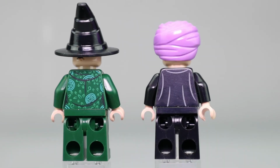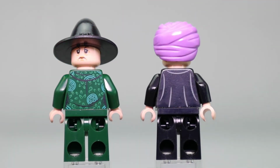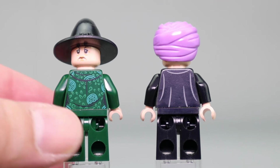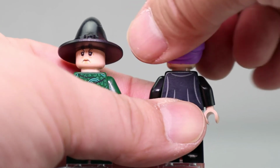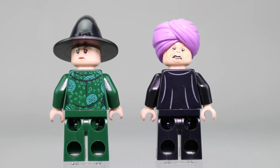As we move around the figures, as you can see, McGonagall has the same printing that continues along the back, and Quirrell has a few lines indicating some folds in his jacket. Professor McGonagall has an alternate expression, which is a little more sad, perhaps, or concerned, and Quirrell also has an alternate face. Quirrell's alternate face is, in fact, Lord Voldemort, who is currently living attached to Quirrell, if you recall from the movie. So I think this is a good representation of that. It looks actually fairly accurate to the movie.